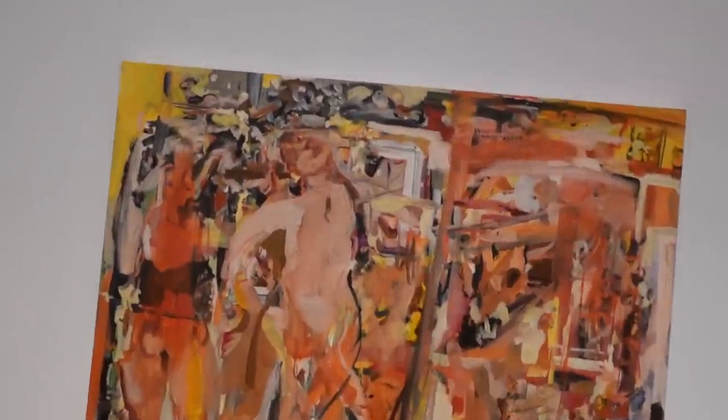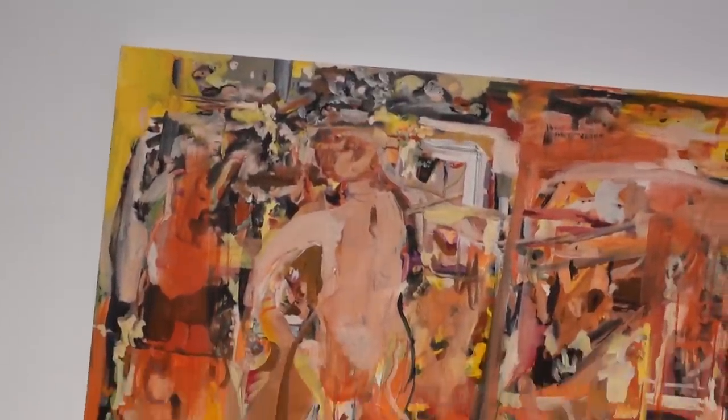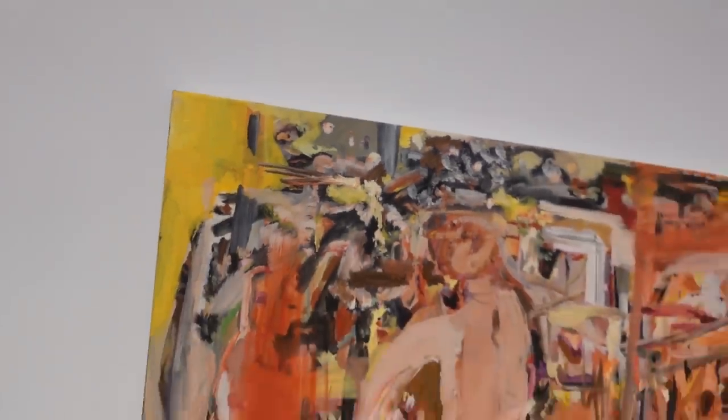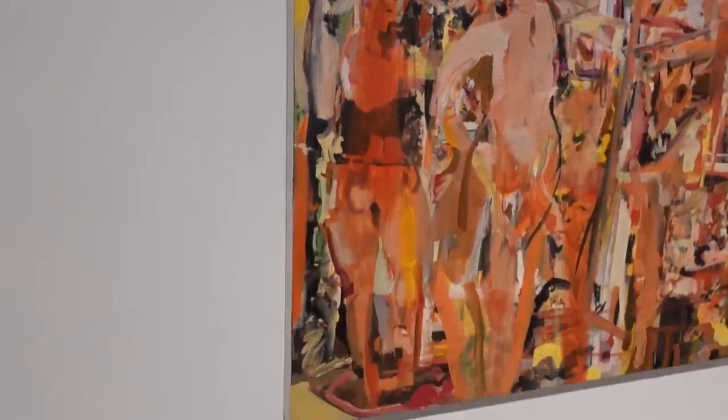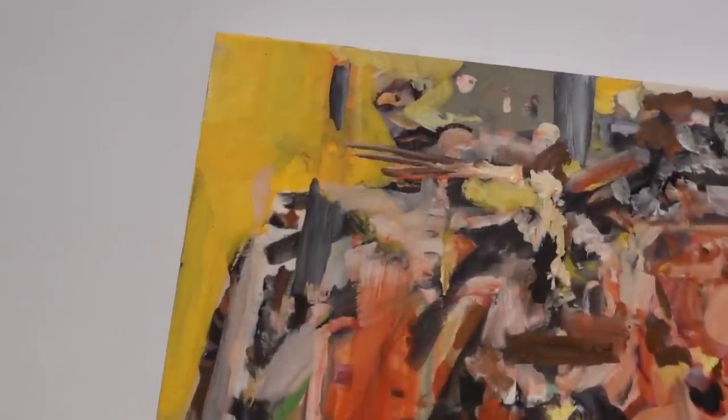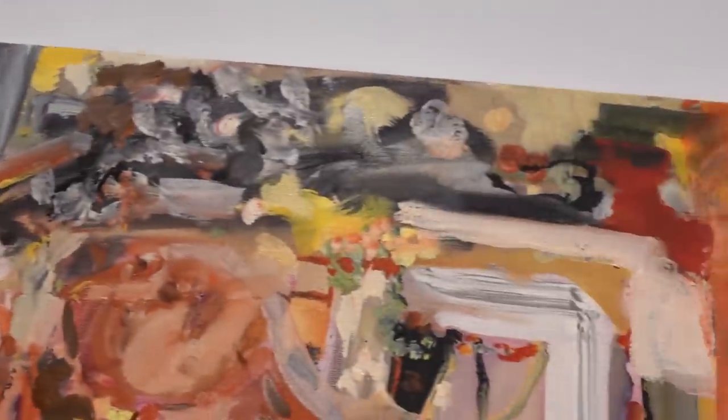Noonburn Gold. So this one is more of, you could consider, a classic nude. Cecily does a lot of pretty large paintings, but this one is 31 by 37. I would say that's right around the standard easel size painting.